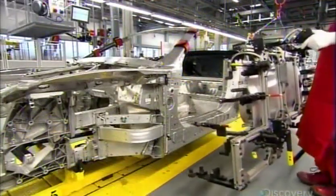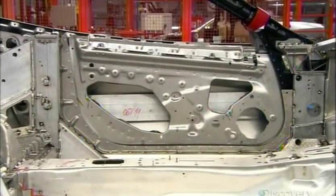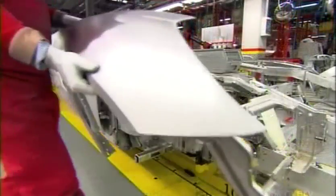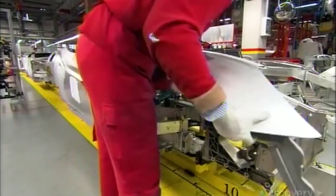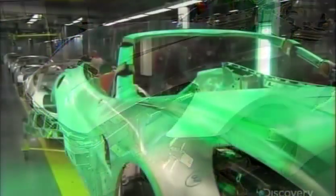Once the frame is completed, technicians use a pneumatic hoist to position and attach exterior panels and doors. Door panel cutouts reduce the car's weight while retaining a high degree of structural integrity. The elongated cutouts on this model will house its stylized headlights.